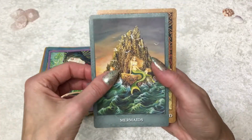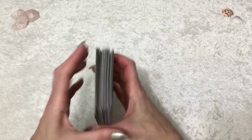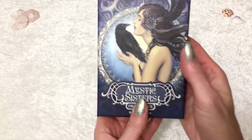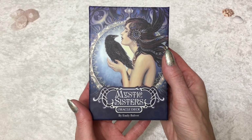One of my favorite decks, one of my most beautiful decks. Shuffles easily. It's a good size, not too big. That is Mystic Sisters Oracle Deck by Emily Ballavey.